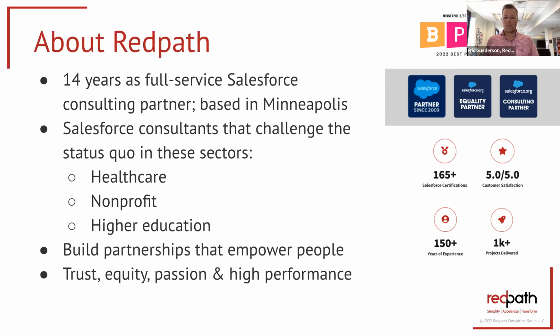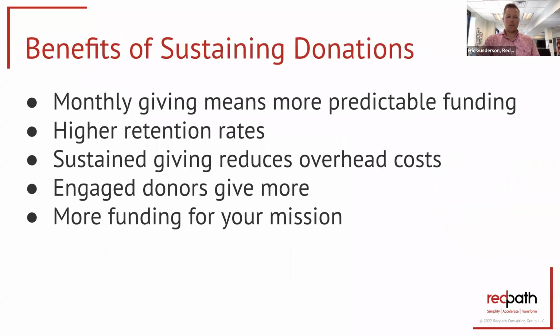Organizations seek assistance from Roadpath when they are exploring a move to Salesforce for the very first time or are considering expanding their use of the platform. We were recently recognized as one of the fastest growing companies in Minneapolis by the Minneapolis-St. Paul Business Journal, and again, our premier Salesforce consulting partner.